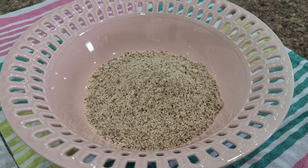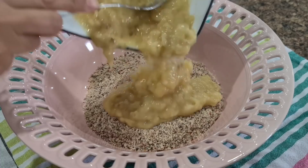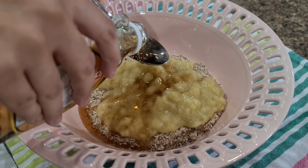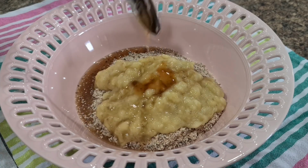I will take around 2.5 cups of almond meal. To this I'm going to add 1 teaspoon of baking soda and 2 mashed ripe bananas. I will also add around 4 tablespoons of maple syrup. Now you can use 4 tablespoons of sugar if you don't have maple syrup. I will also add 1 tablespoon of vanilla essence.